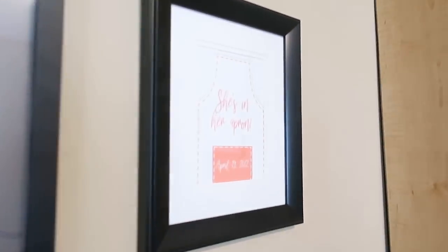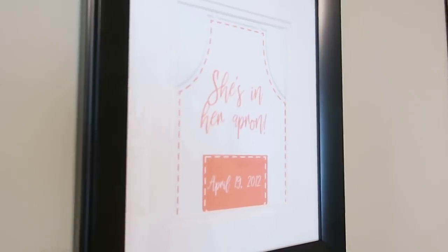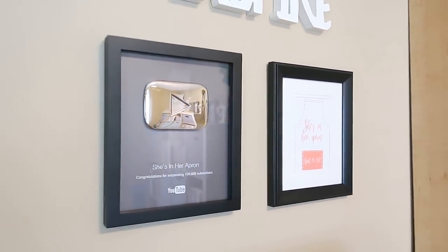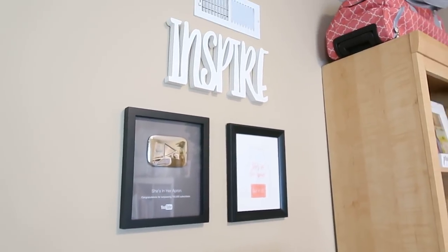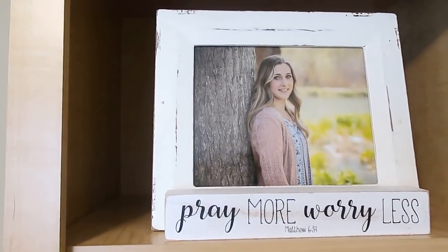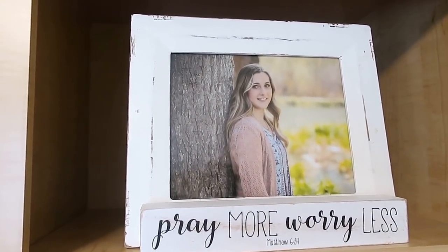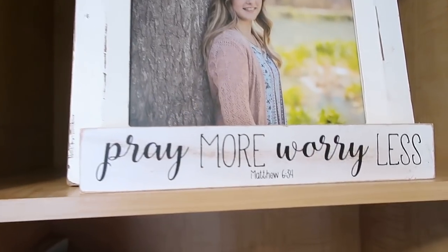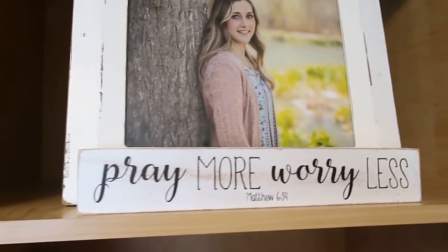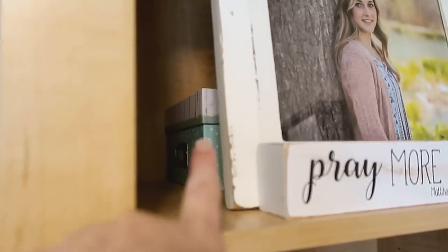And then my friend made me this. She was so sweet. It has the date that I started YouTube. And this is a great motivator for me above my desk, with the word inspire. So I'm gonna add more pictures of the kids in here, but right now I just put a Callie Senior picture up, and right here it says, pray more, worry less, from Matthew 6:34. Love that scripture. And behind here you see this box.